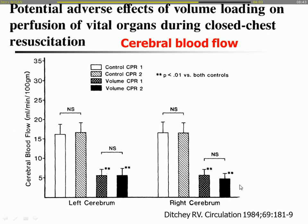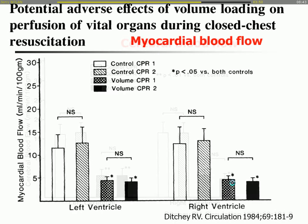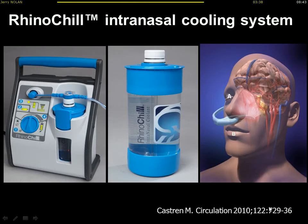And it's better shown in these slides here, where if you look at cerebral blood flow, this is before and after volume loading, during cardiac arrest, a significant reduction in cerebral blood flow. So large volumes of fluid, potentially harmful. Same thing for myocardial blood flow. Again, much, much lower after volume loading. So we have to be very cautious, I think, about giving fluid intra-arrest, and it'll be interesting to see Steve Bernard's results.